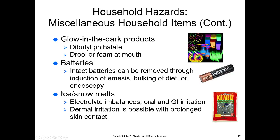Batteries: if they have an intact battery that is not leaking acid, we can allow it to go through if we bulk the diet, try to get it through pretty quickly, or we can have them vomit it back up. If it's broken open, that means the alkaline is leaking out. We need to pull that out as quickly as possible. Maybe endoscopy. We don't want to make them vomit if it's caustic, so we may have to do surgery.